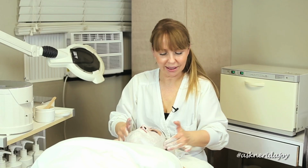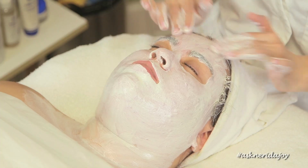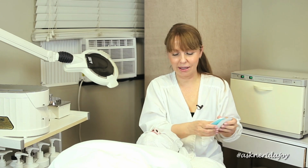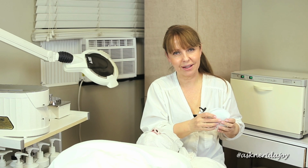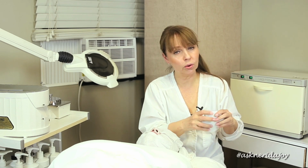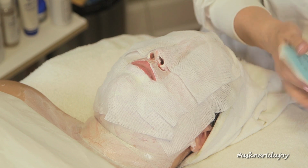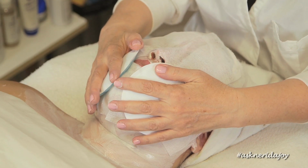Make sure you get the mask right there where we've taken out those blackheads in the hairline, right around the edge. Okay, so I have my little ice packs here and I'm just going to soften them a little bit. And we're going to ice Alessandra's skin down. She's got gauze on over top of the purifying mask. And now we're just going to ice her down. We're going to leave it on about 10 seconds in each spot and move it around the face.